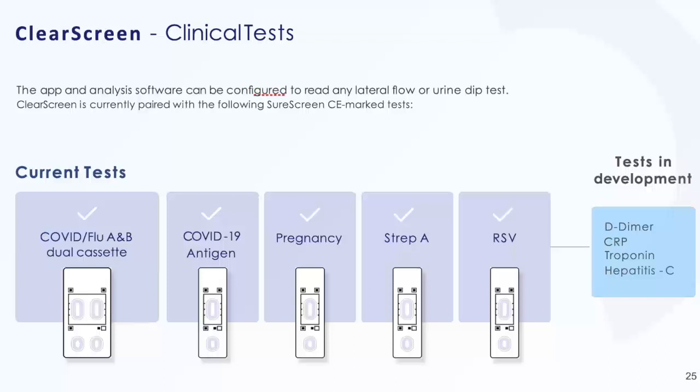And we've also now gone on to start to implement lateral flow pregnancy tests in other areas of the hospital. And during the Strep A outbreak last year, we were also able to use a digitally captured Strep A test, and we have RSV in development. So we've taken our learnings from the COVID pandemic and extended our repertoire of testing out. And we do feel that this will become part of our digital future.